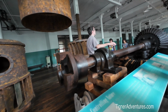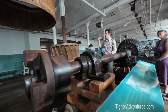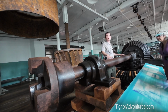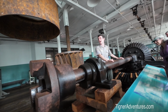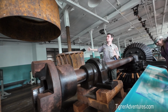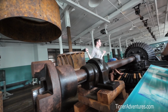Welcome everybody to the inside of the Suffolk Mill. What you are looking at right here is one of the most important pieces of machinery in this mill, because without this, nothing would have run. This is our water-powered turbine. Carefully disassembled so that you can see everything that I'm going to be talking about. This turbine is actually original to this mill that we're standing in.